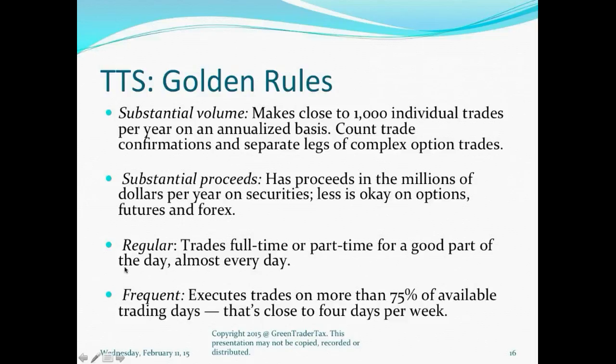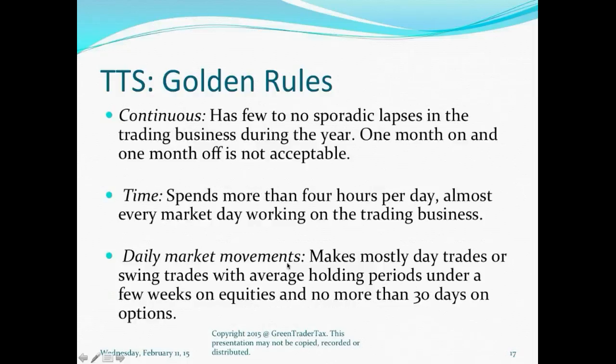Should be regular trades full-time or part-time for a good part of the day, almost every day. Frequent, this is a big one. Executes trades on more than 75% of available trading days. That's close to 4 days a week. That's not 2 days a week. Those are the cases where they fail. 3, you might get away with it, but we want you closer to 4. The cases that failed were 2 days a week. Substantial volume we did that one already.